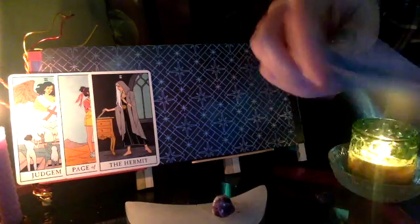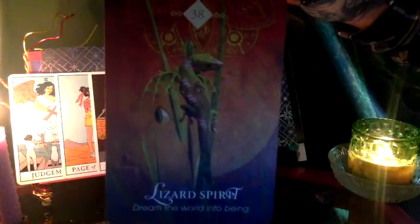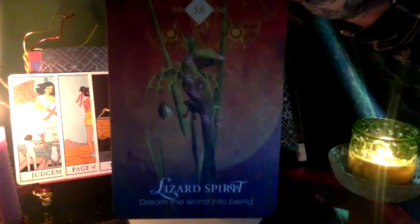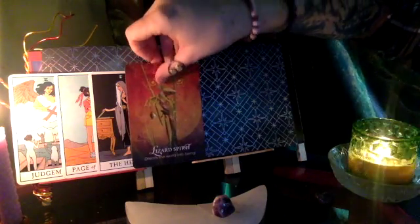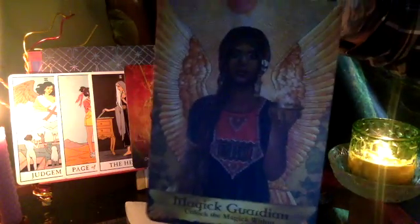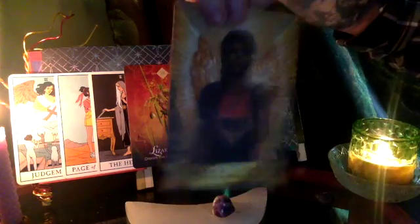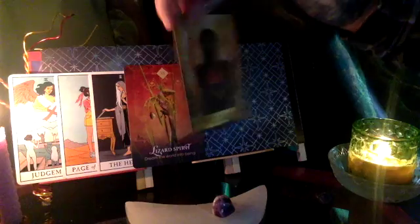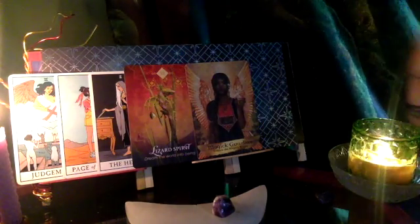So let's look into the oracle card. So we have Lizard Spirit here, and he says, dream the world into being. Is that what he says? Yeah, dream the world into being. And let's go ahead and, I love this. I love the art in this deck so much. This is the Magic Guardian. She is so beautiful. Unlock the magic within. Okay. All of these cards go really well together.